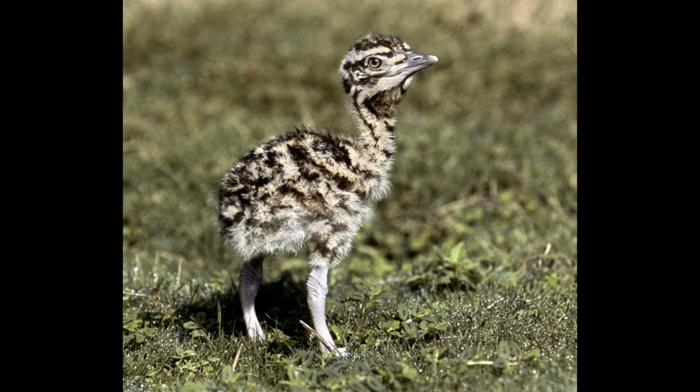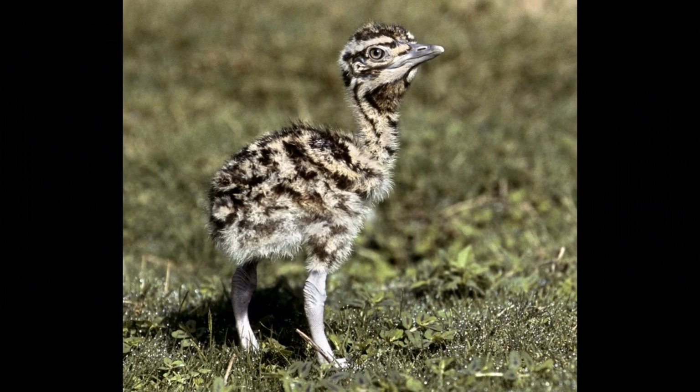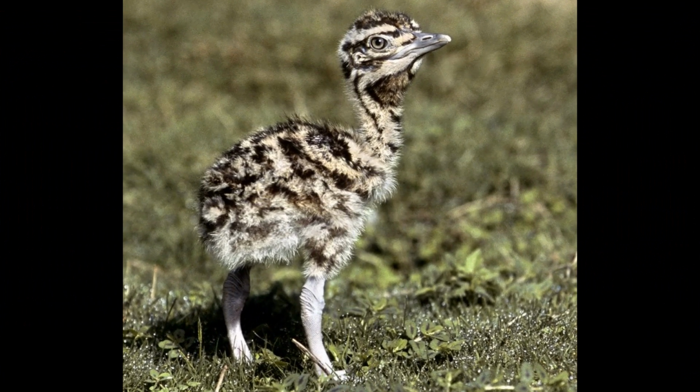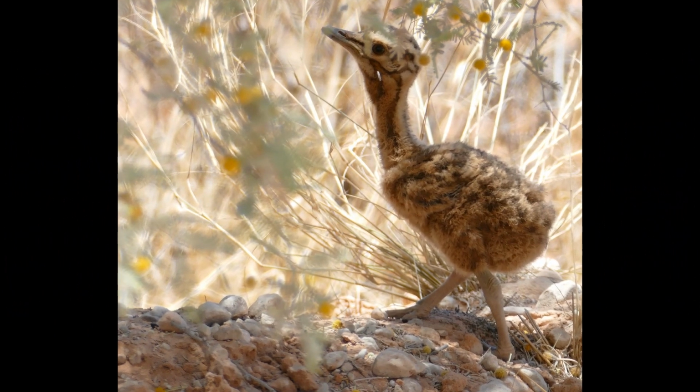Both parents are involved in caring for the chicks, though the female is primarily responsible for their immediate care and protection. The male may assist in guarding the nest area and providing food. The chicks grow quickly and start to develop feathers.